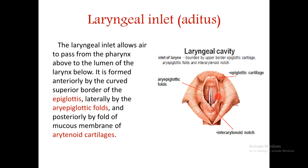Okay, now we talk about the laryngeal inlet. The laryngeal inlet allows air to pass from the pharynx above to the lumen of the larynx below. This inlet is formed anteriorly by the curved superior border of the epiglottis. This is the root, the posterior part of the tongue, and this is the epiglottis.